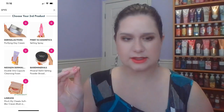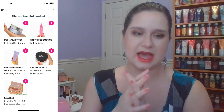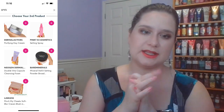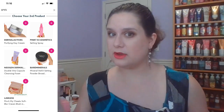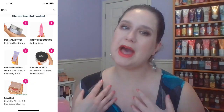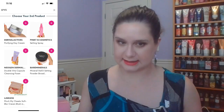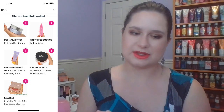A foaming cleanser from Neogen, I'm going to assume Dermalactives or something like that. I've got so many cleansers. It also didn't intrigue me. Bare Minerals, big name brand. That's exciting, but it's a powder. And powder, I don't even know if my skin needs powder, honestly. I just use them because I have them. But yeah, I wasn't going to get that.